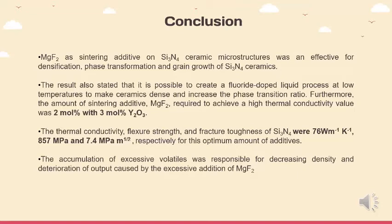The thermal conductivity, flexural strength, and fracture toughness of silicon nitride were 76 watts per meter Kelvin, 857 megapascals, and 7.4 megapascals m to the power of 1/2 respectively for the optimum amount of additives that were mentioned. The accumulation of excessive volatiles was responsible for decreasing density and deterioration of output caused by the excessive addition of magnesium fluoride.